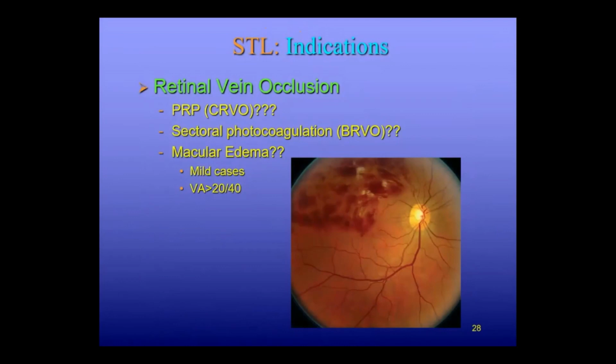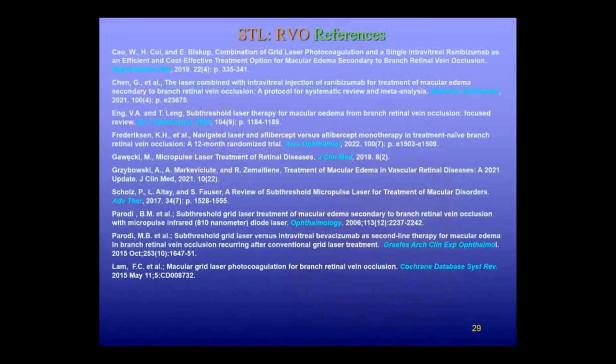Where STL is particularly effective is in mild CME cases and good visual acuity, similar to the DME data. Here is a sampling of the publications addressing STL and RVO. Again, I'm happy to share this with you and discuss after the presentation.